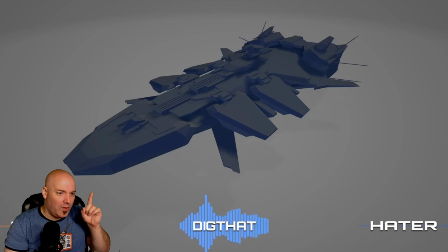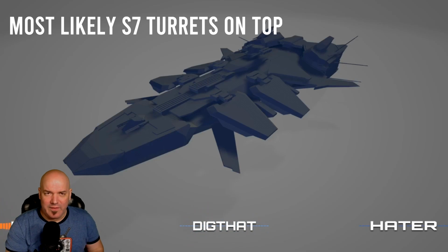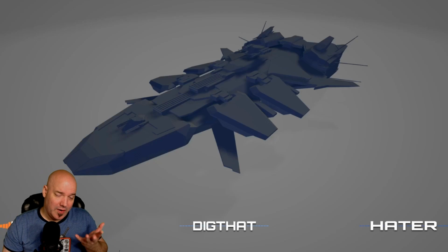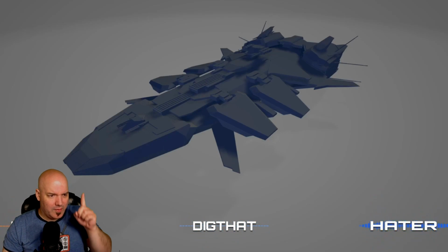The turrets on the bow and towards the stern look like they're movable. They do look like they're size 7s. I agree with what Execute says, they look about like size 7s. I'm hoping there's turrets underneath. We don't want another ship that looks susceptible underneath. So we definitely want some type of something underneath.